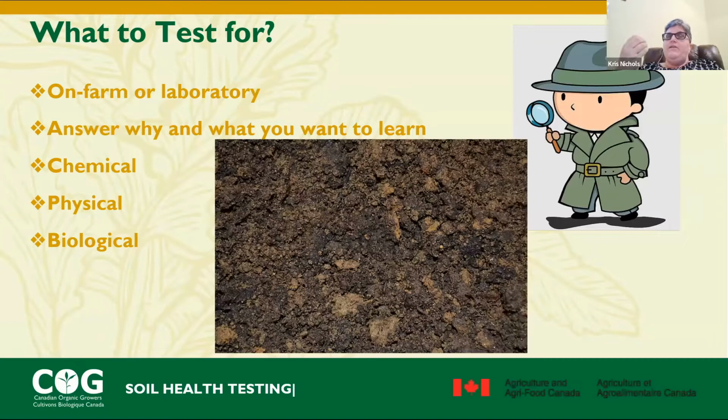That can be a way of interpreting what's happening on your farm. So those are a number of tests that you can do, the on-farm types of testing, and you can also do the laboratory testing. And again, we're going to be focusing more on the laboratory testing and those test results and what that information means and how to interpret those test results.